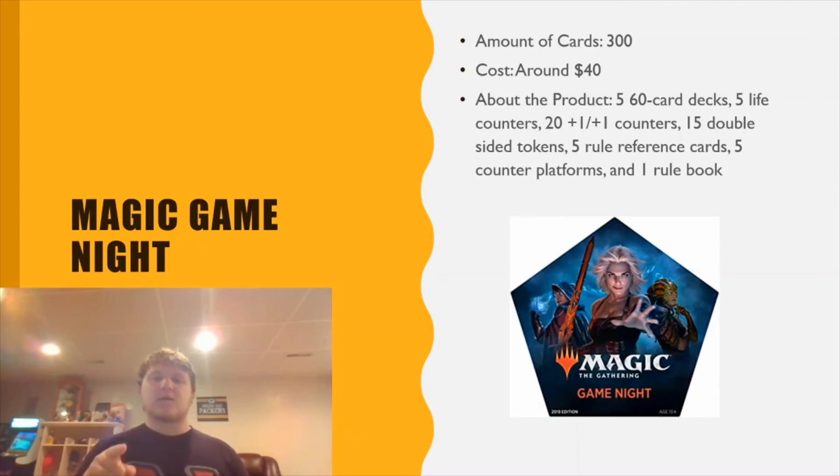I don't know if it's the 5 rule reference cards, but if you've played Settlers of Catan, it gives you a plaque, like a mini plaque, for whatever color you are. It tells you what your deck is all about, whether it be creatures, sorceries, spells and stuff like that, like the ratio of each card. So I feel like that's what that is. And then the 5 counter platforms, I have no idea.